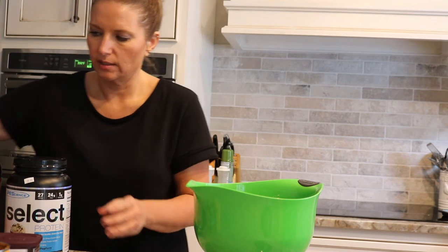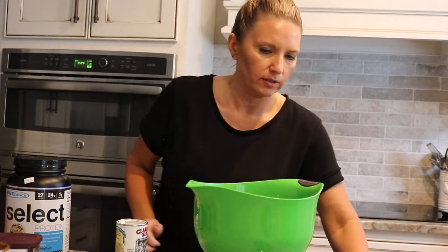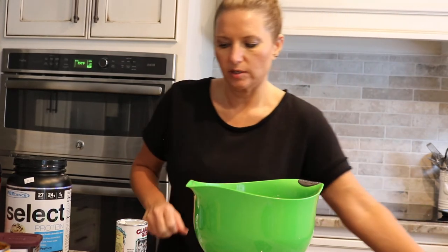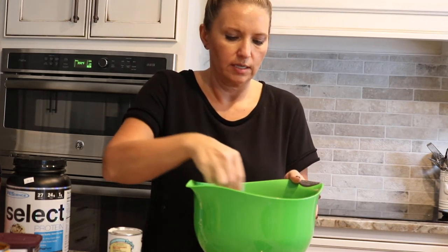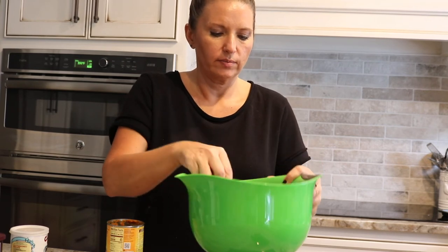And then I'm going to do a big heaping tablespoon of baking powder. And that's just going to help them rise a little bit. I'll grab a spoon. And I think that's all of the dry ingredients. I'm going to mix those together well. Okay, I have my dry ingredients pretty well mixed in here.